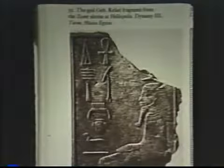The further back you go in time, the more African they look. Let's take a look at some of the actual African images, like this African king, the first king of Kemet, of Egypt. His name, Mina. This is Pharaoh Zoser. This is the one who built the first pyramid.